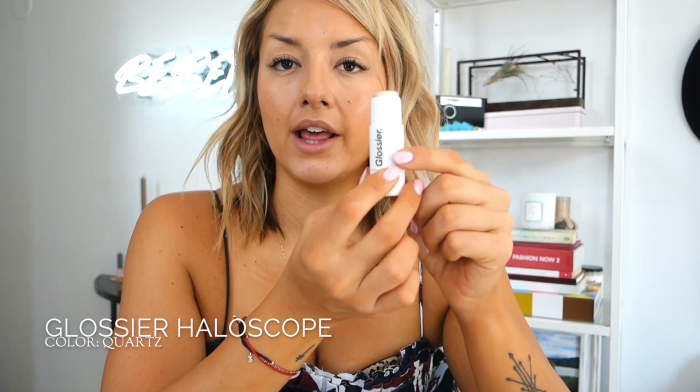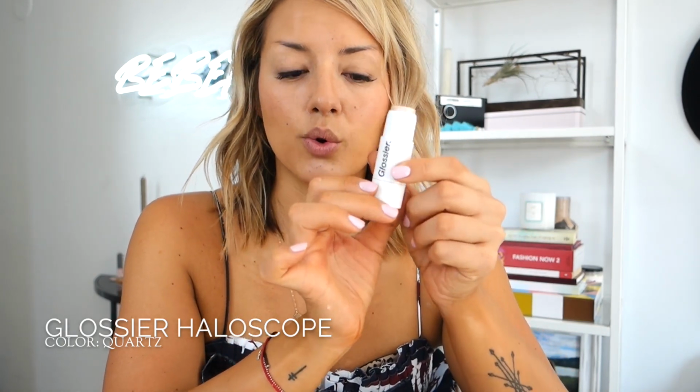Okay, so next, highlighter. I'm actually gonna show you 2 really great highlighters today. These are both new to my collection. I bought them both in the last 3 weeks. The first one is a lighter highlight, and it's called HALOSCOPE, and this is the color Quartz. Okay. So because I'm using two highlighters today, because they were just too good to not use both, I'm gonna do 2 different things.